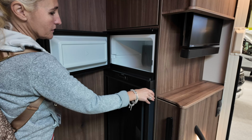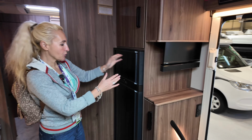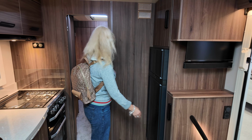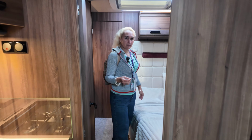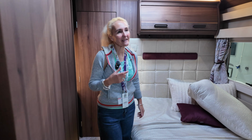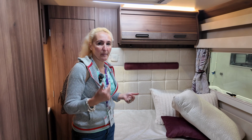This one's moved to the Dometic tower and fridge and freezer, so huge. You're going to find a table in there. Then we move back into the bedroom. You'll notice on this model we've got the darker wood finish. I think I prefer the darker wood, if I'm honest. It feels a little bit more luxurious, but we're paying more money.